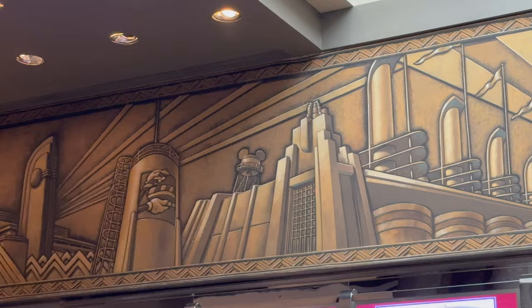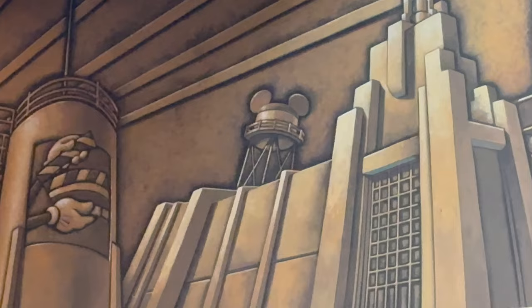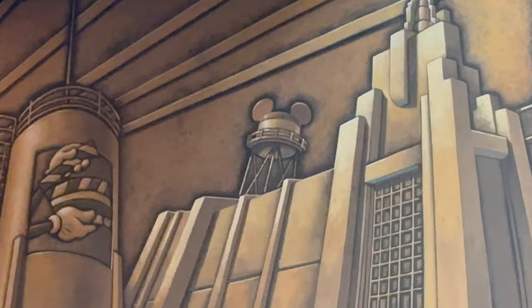There it is in all its glory. The Earful Tower. I think it's the only place on property you can really see it like that. But now let's head over and find exactly where that Earful Tower used to sit. Compare photos. It's pretty cool.